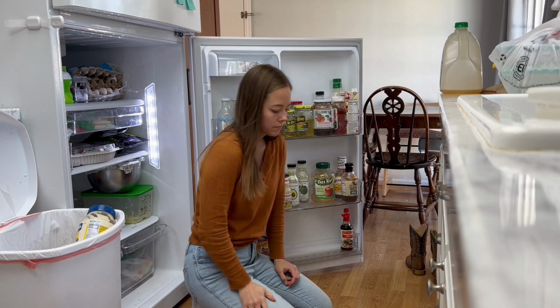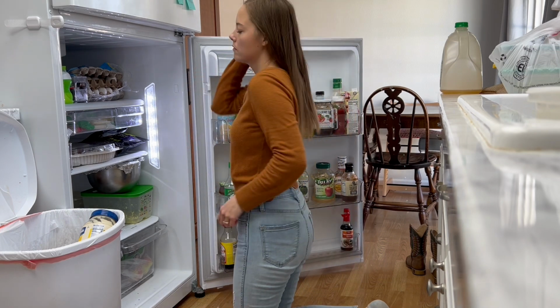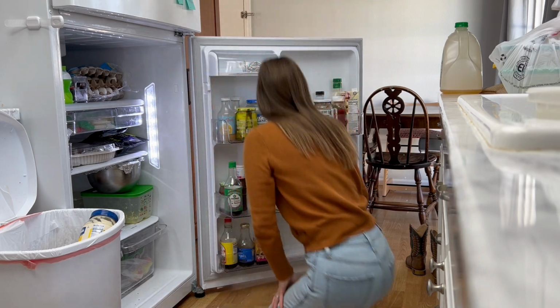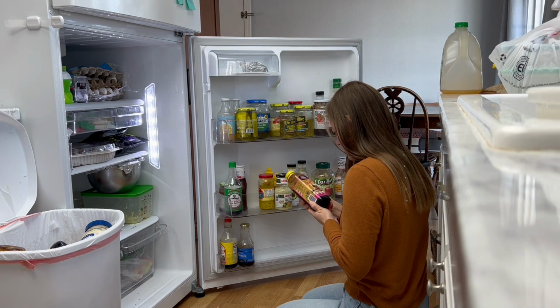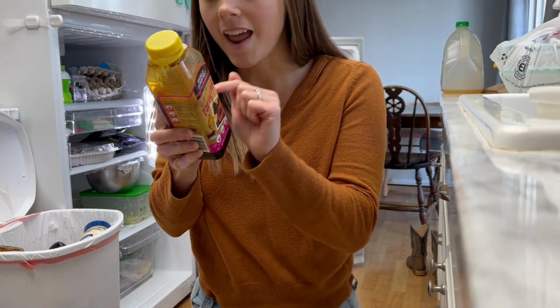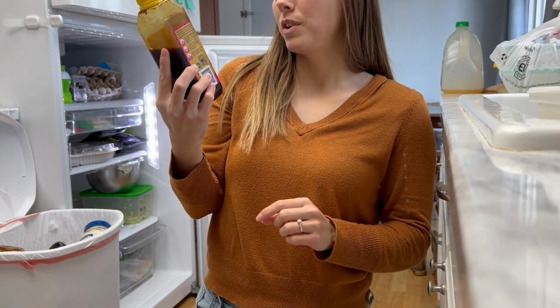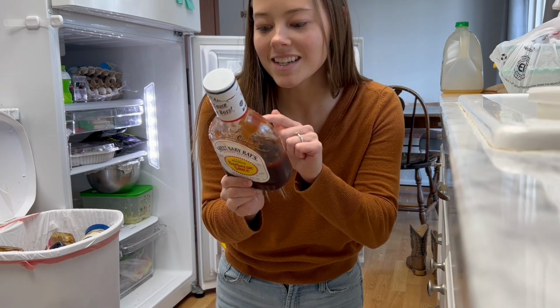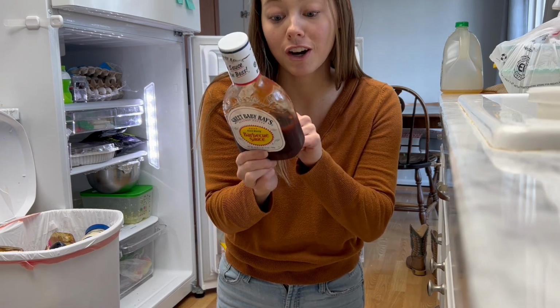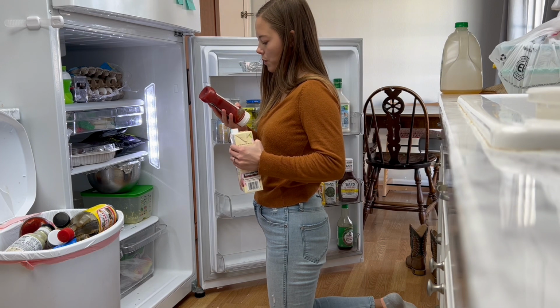Here's how the past weeks have been trying to completely change our family's diet. First step was going through all the food we have to see what I wanted to get rid of and replace with a healthier substitute. This teriyaki sauce has 9 grams of added sugar for 1 tablespoon. This barbecue sauce, 16 grams of sugar for 2 tablespoons. 4 grams added sugar for 1 tablespoon.